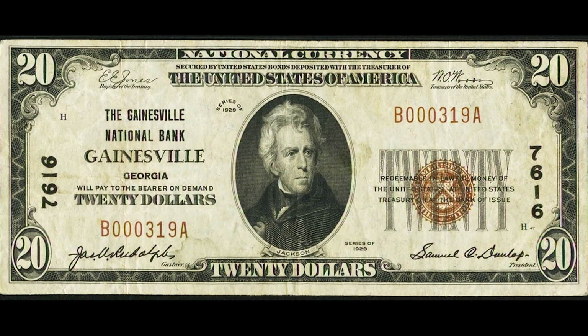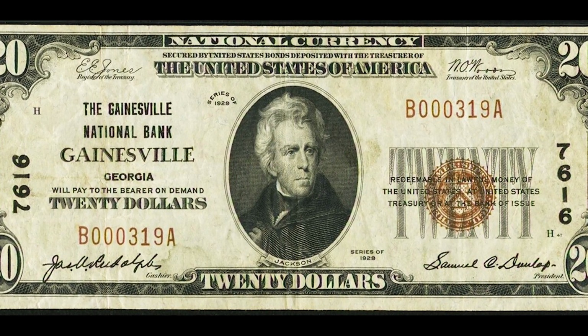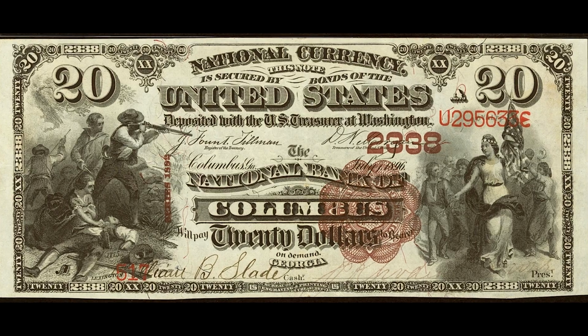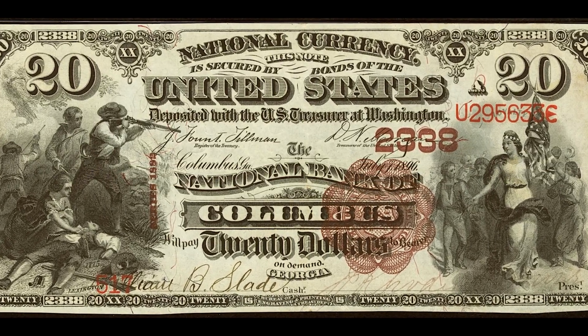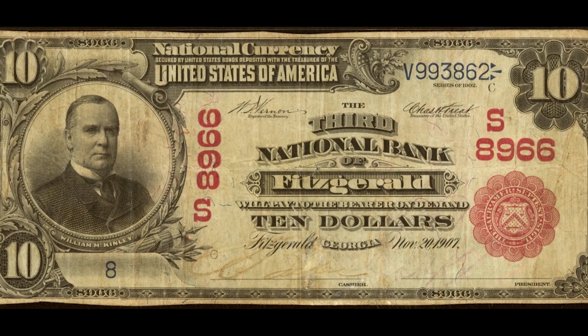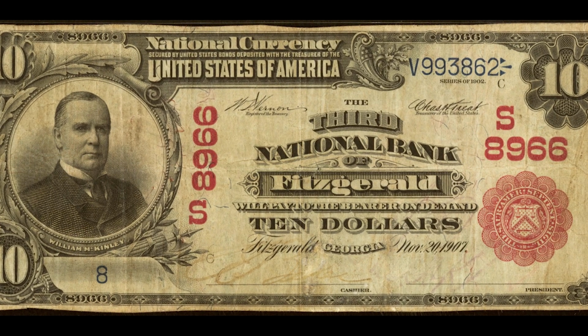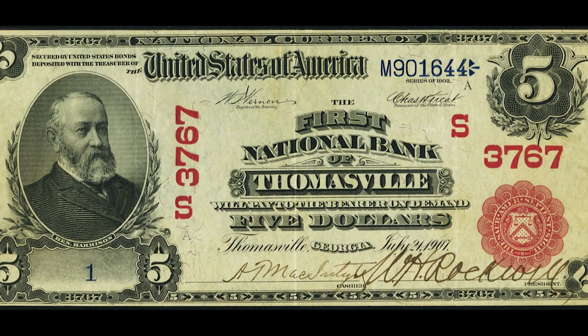What's really collectible about these bills is that you can get one of these Georgia banknotes, or any state for that matter, from your specific hometown. That's what a lot of people like doing. For example, if you're from Miami, Florida, you can find a Miami, Florida national banknote. Now, depending on how popular the city is, typically speaking, those banknotes are going to be worth more money because there's more demand for those banknotes.